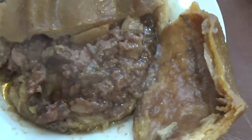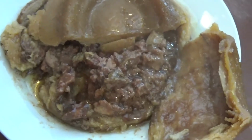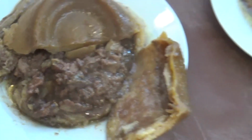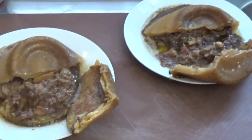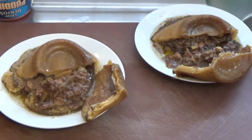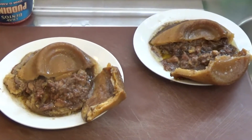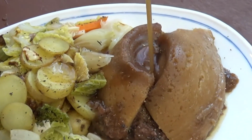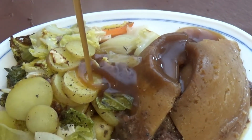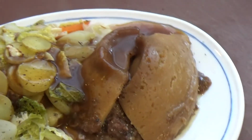It could be a little more peppery for my taste, and I'll probably add a good dose of cracked black pepper to that. But there you are. And there are the two puddings, and I will show that presented on a plate right now. So there it is, served up with some brown gravy and looking good.